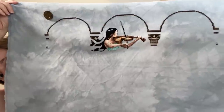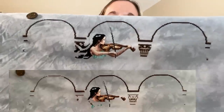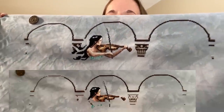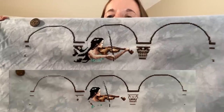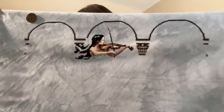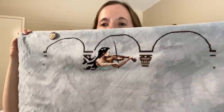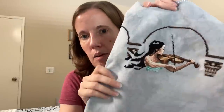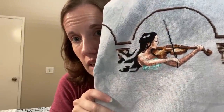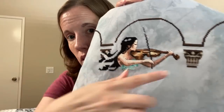This will be an up and down one because it's pretty big. I finished the tops of the columns, and I finished her. This is on 32 count Wedgwood Lagana by Color and Cotton. It's cooler than it shows sometimes. Here's her. I finished her arms and a little bit more of her hair. But all of these pillars are done.